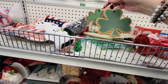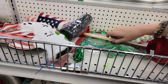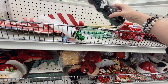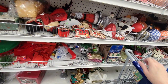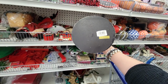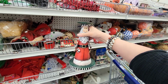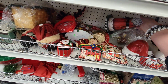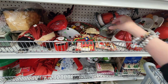Some St. Patrick's Day decor. I was gonna get it and then I put it back. Now this piece was kind of interesting and it was kind of strange at the same time, but I don't know why I didn't look it up or anything, but I think I just put him back and I didn't end up getting him. He was also cute, but he was plastic.